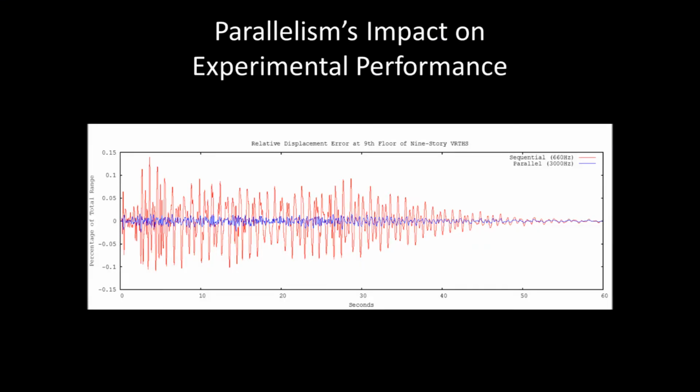As said previously, one focus of our project has been to do parallel computation in real time. To generate this graph, we simulated a realistic 9-story structure. With sequential computation, we were only able to achieve a sensing and actuation rate of 660 times per second. With parallelism, we increased that to 3,000 times per second. This graph shows a simulated experimental error at the 9th story relative to a reference solution. The much higher periodic rate of the parallel implementation is able to achieve roughly an order of magnitude reduction in error relative to the sequential version.